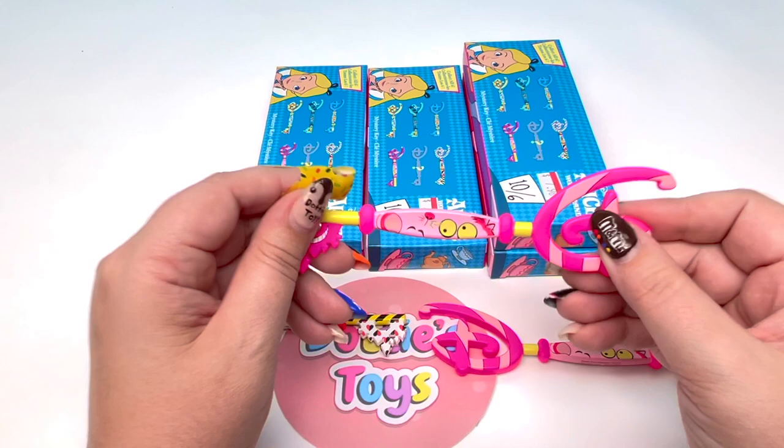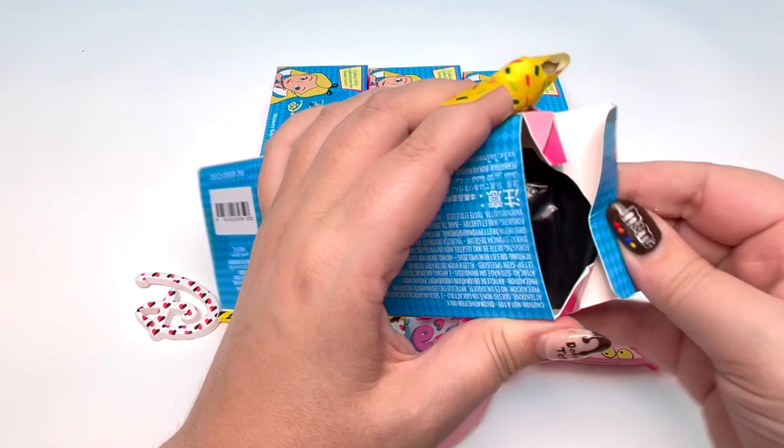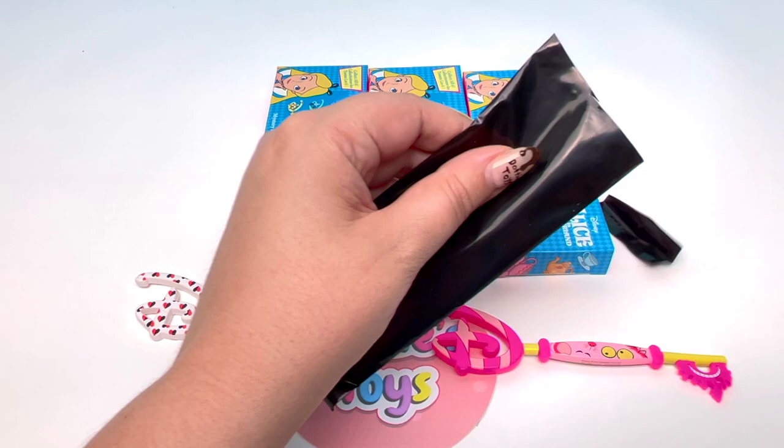All right, so here we go. So I need you all to let me know down in the comments, would you all like me to open up more Disney keys? As I said earlier, it will depend on Alice in Wonderland whether or not I unbox a full, like, several cases of them, but I'd still like to open them up in my So Many Blind Bags video, but let me know if you want me to continue opening these up. All right, here we go.